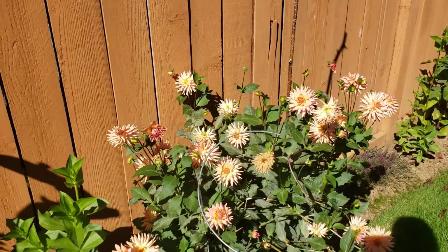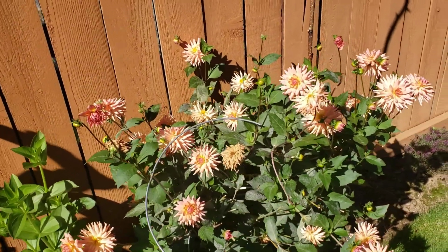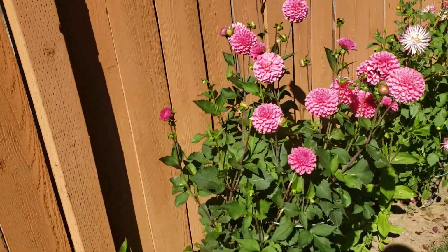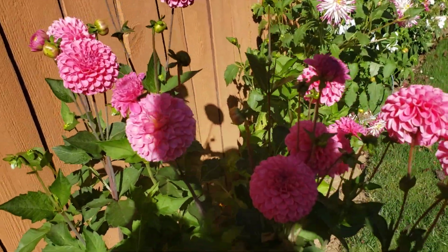This one already has powdery mildew from the last time we had a heavy rain a couple of weeks ago. There is a way of taking care of that. I've just been working a lot. I didn't have time to do it. Rebecca Lynn again.